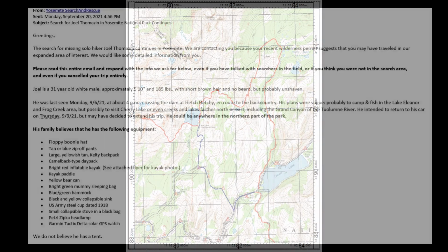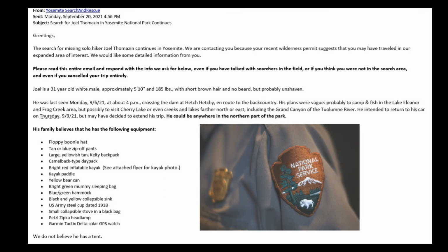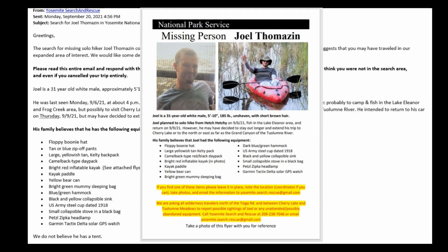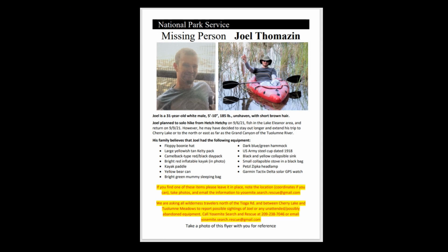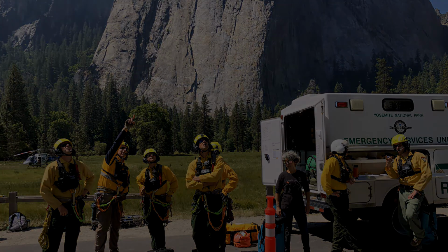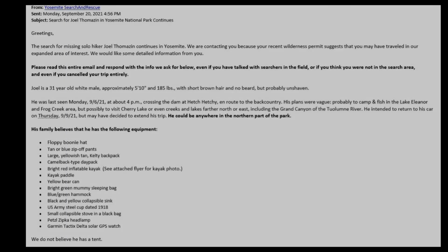An email from the National Park Service asking for help locating a missing hiker. The email stated, "The search for missing hiker Joel Thompson continues in Yosemite. We are contacting you because of your recent wilderness permit that suggests you may have traveled in an expanded area of interest. We would like some detailed information from you." And it goes on to read, "Please read the entire email and respond with the information we ask for below. Even if you've talked with searchers in the field, or even if you think you weren't in the right area, or even if you canceled your trip entirely."